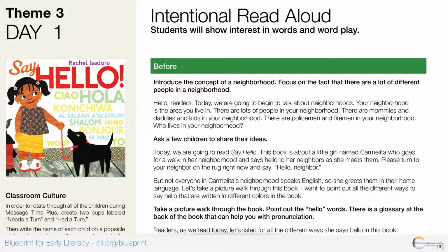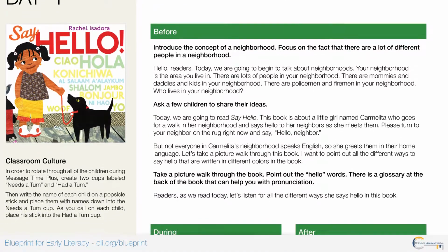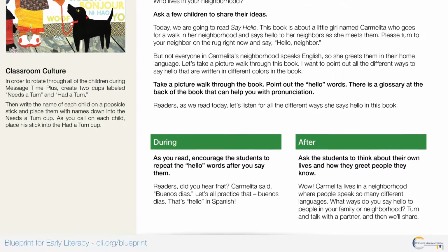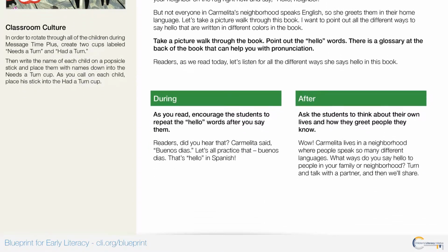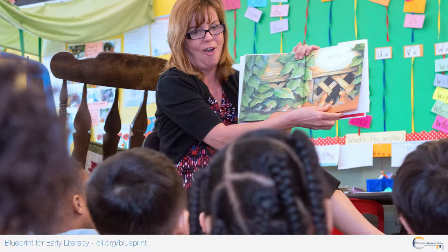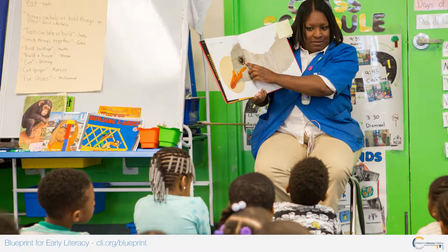The objective for each lesson is planned to teach a skill, strategy, behavior, or concept while leaving room for other learning opportunities. Our intentional read-alouds are also unique because they encourage teachers to model their thinking, model their fluency, and model their excitement over reading. This modeling is an important tool in teaching children how to interact with books and be active readers. Active reading is important to us.